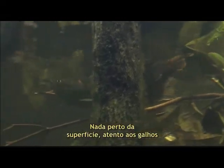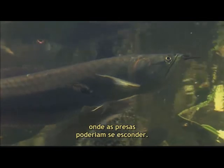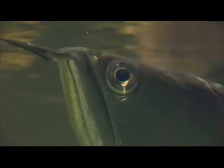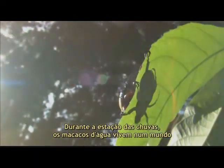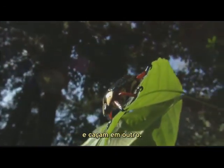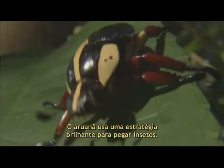They patrol close to the surface, scanning the branches for possible prey. During the wet season, water monkeys live in one world and hunt in another. Arowana have a brilliant strategy for reaping the rich insect rewards of the flooded river.